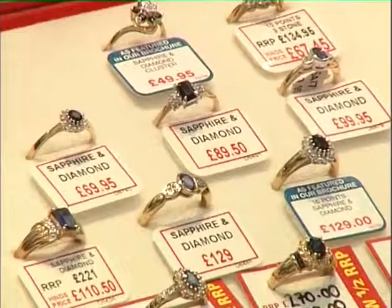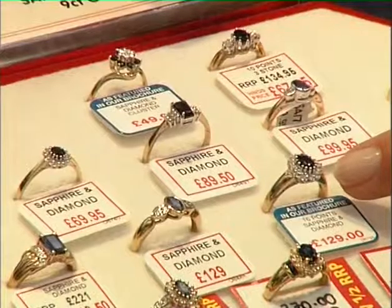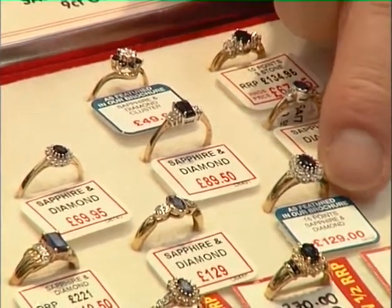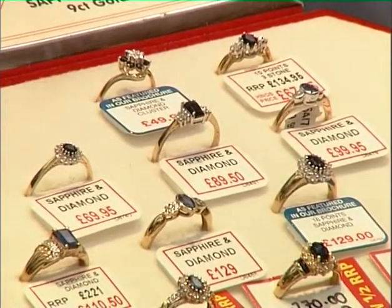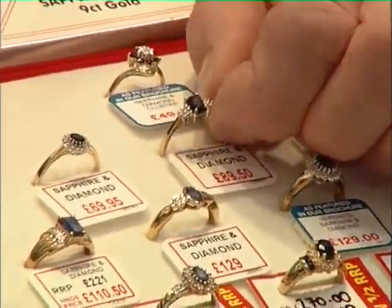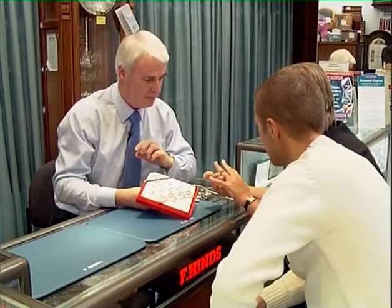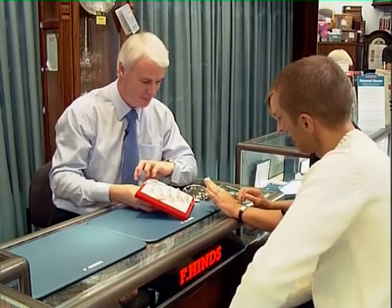Right. Now, those are diamond and sapphires. Oh look, there's one there with a blue sapphire in the middle and diamonds around the outside. That's a cluster. Oh, I like that one. That's different, isn't it? The square one, yeah, that's nice. That's two diamonds either side and a square sapphire in the middle. Could I try that one, please? You can. That should fit you as well. Wow, that fits. All these rings fit you.